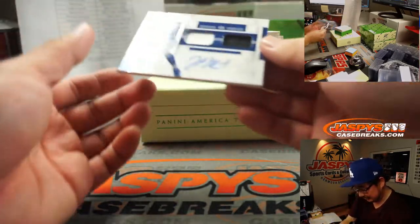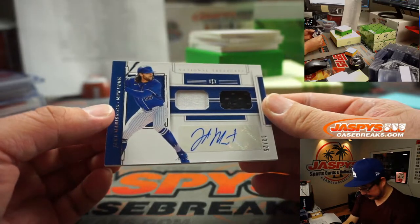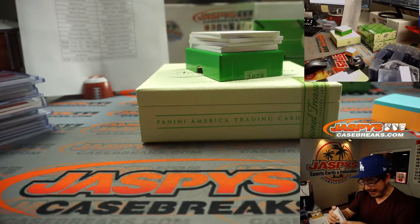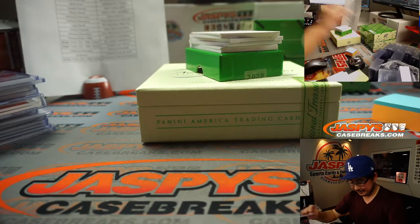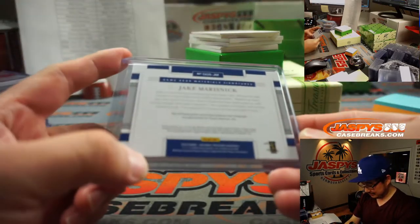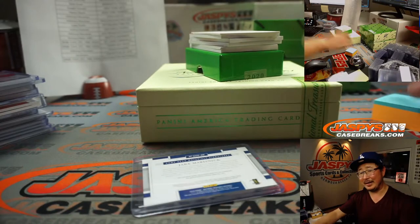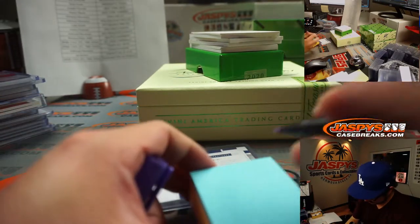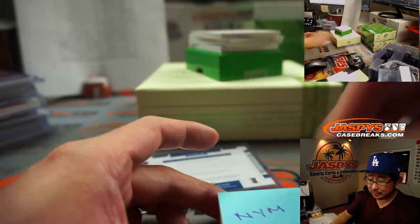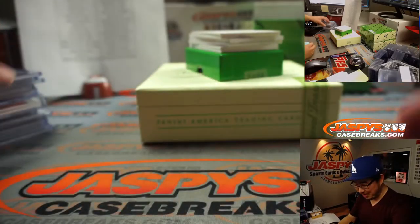Next one, there's our first autograph from the box. It's Jake Marisnik, 13 out of 25. He's a Met? I don't know, I think Jake Marisnik as a Met kind of went under my radar. But that'll go to Joseph Falsetti. This is for you.